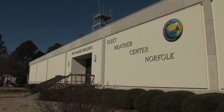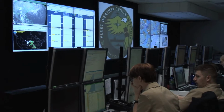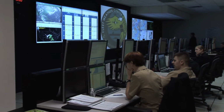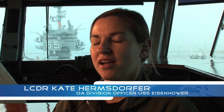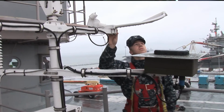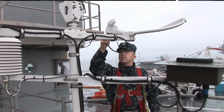Current weather reports go to Norfolk, where they are logged and updated every 3 to 6 hours. Automation of that process will save time and deliver a more accurate weather report. Rather than the AGs or quartermasters on other ships having to take time every hour to go up and take the observation and then every 6 hours encode the observation, it's all done automatically through the system.